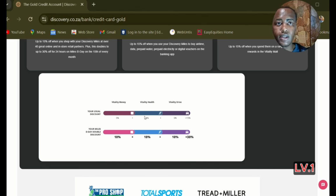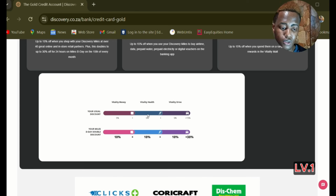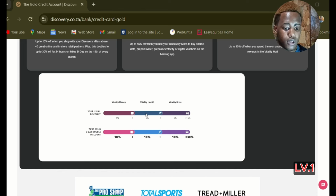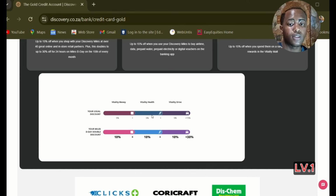And if you do get car insurance with them, that's going to be a 5% addition. So you're going to be getting 5 plus 5 plus 5, and that's going to be a 15% discount overall. It doesn't change. It's like that. If you spend your miles, you're going to get 15% off your miles. If you spend your miles on the 15th, you're going to get 30% back.